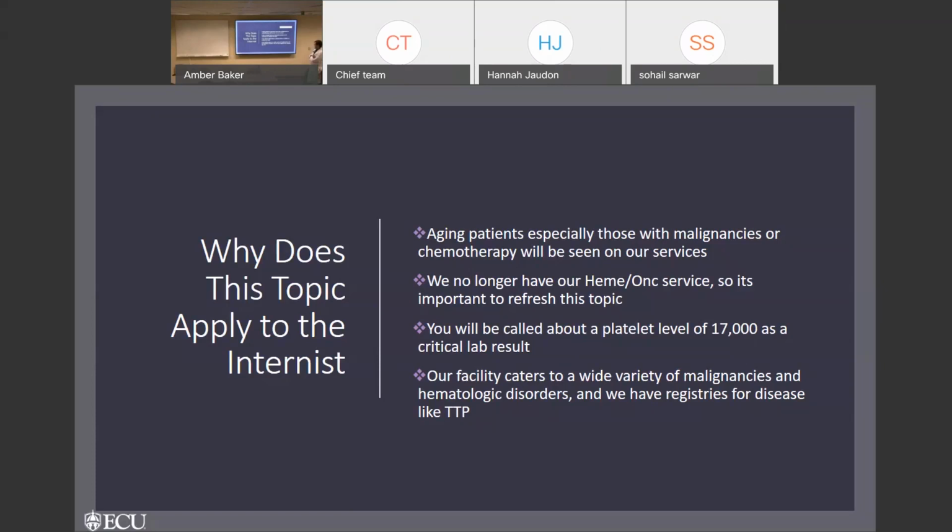And then finally, our facility does cater to these patients still. We're just not taking care of them on our inpatient services. And so these malignancies still come through, hematologic disorders still come through, and we have a very robust amount of TTP in this area, much more so than other parts of the region. I have no idea why, but so much so that we actually have a registry. And if you have a patient who ends up with TTP, you're actually supposed to let the HEMONC doctors know so they can add them to the registry, because they've been doing a study on it for several years now.